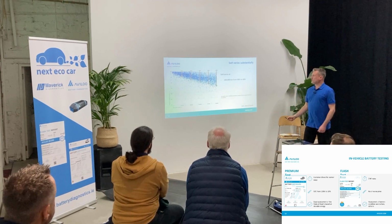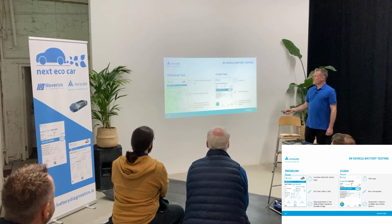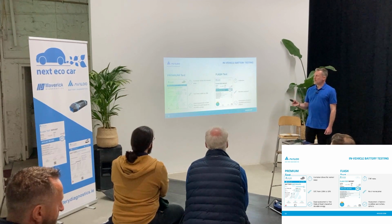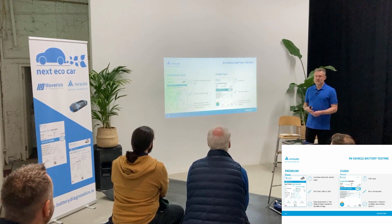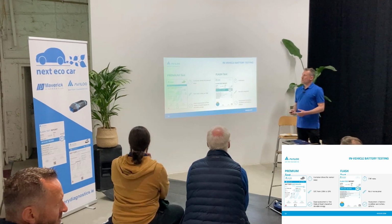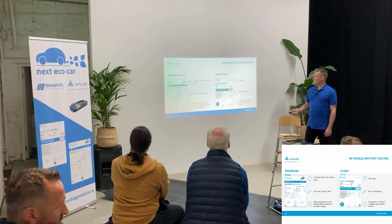So basically, the flash test is enabled off the back of all the data that's been collected by the premium test over the many testing cycles that have been completed on various vehicles.